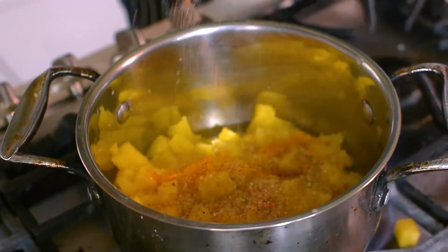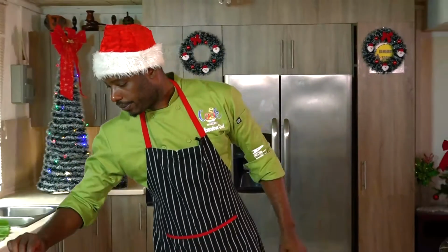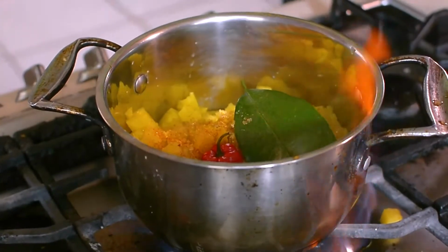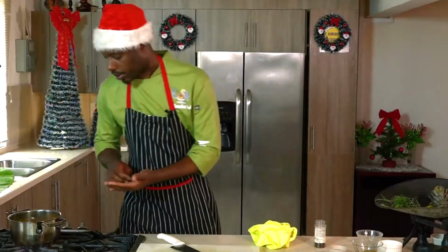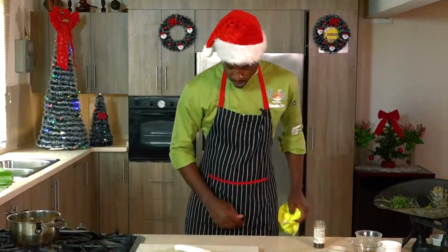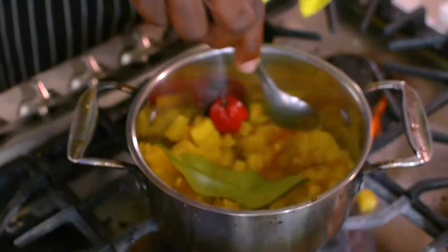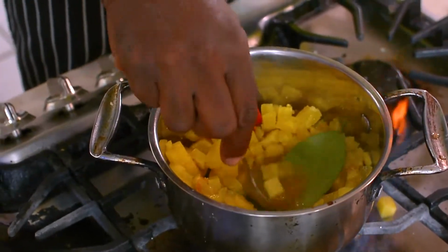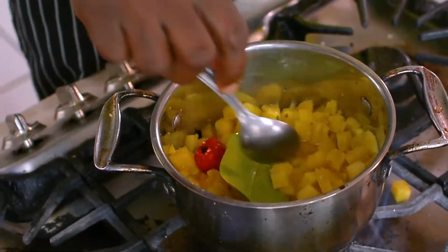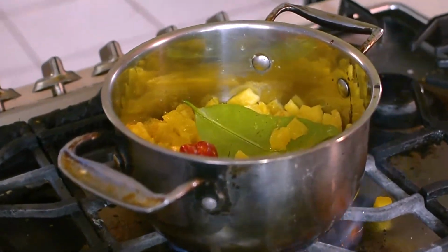my chef mix, I'm gonna add 1 teaspoon, the leaf of 1 bay leaf, a Scotch bonnet whole. Always remember your cloves. 1, 2, 3, 4 cloves to my dish. You want to bring this, let this come to a boil or simmer. The pineapple is going to ooze some juices from there.